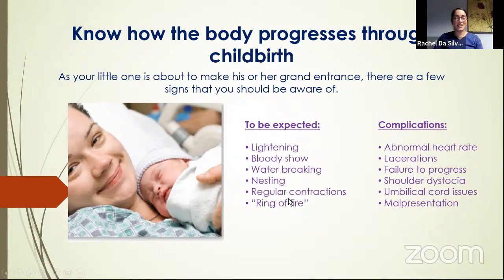Nesting is another sign that childbirth is coming. Now, I don't know about you, but for me, with both of my kids, I felt like I was nesting my whole pregnancy. As soon as I found out I was pregnant, I started nesting, getting the nursery ready, and getting everything ready. But once your baby's actually starting to come, what you'll notice is that nesting starts to go to another level.